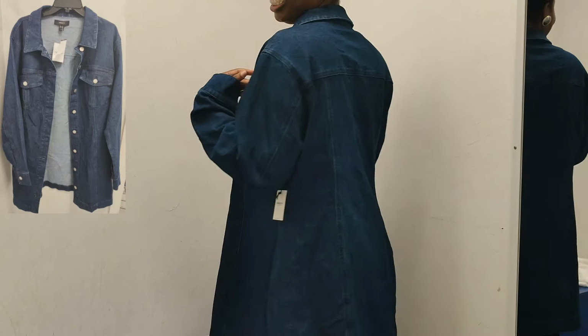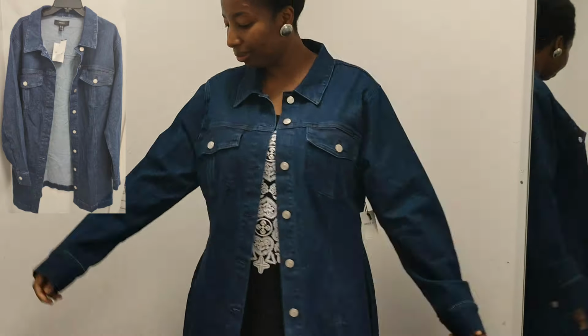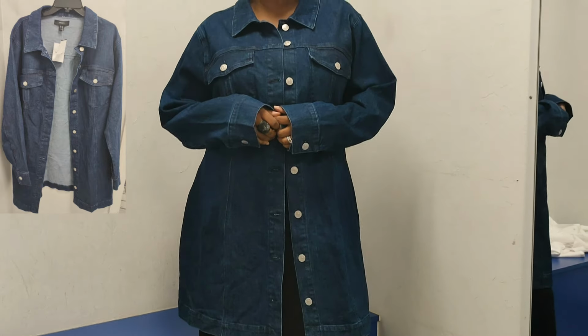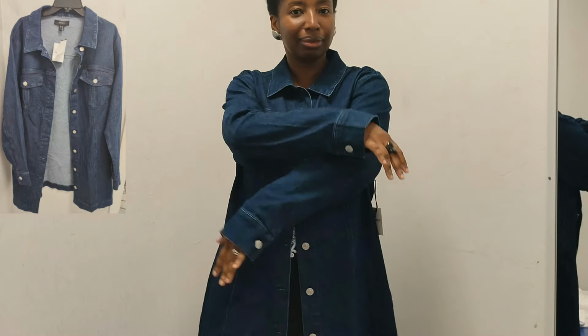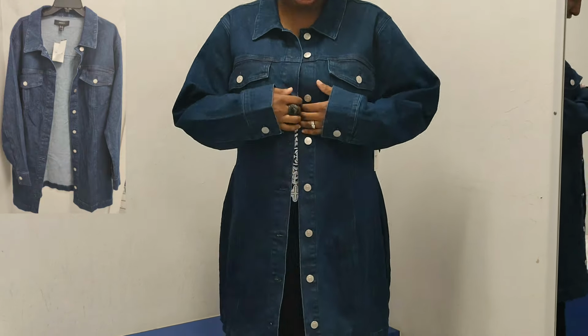It's not vintage, it's from Forever 21, brand new, long, like 3X, kind of like a dress jacket. It's beautiful, perfect. The denim is so thick and very good quality. Says I bought this for sure. I mean, perfect to create oversized looks. You can belt it, you can wear this on your trip. You see me dancing, it tells you everything you need to know.